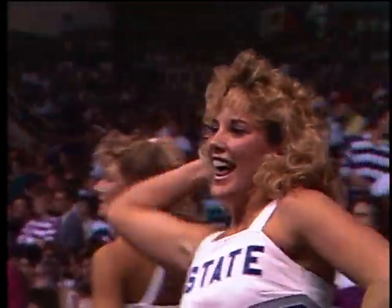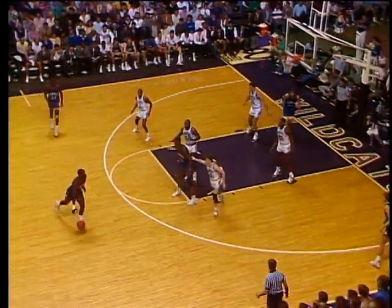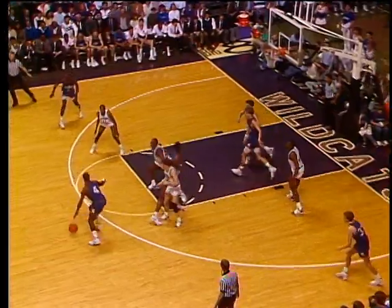8:33 left to go. Along with Larry Conley, I'm Roger Twybell. Kansas State second in the Big 8 behind Oklahoma. Tied for third with Missouri. It was a great game last night between Iowa State and Missouri. Oh. Big win for Iowa State. Five teams from this conference can go to the tournament.